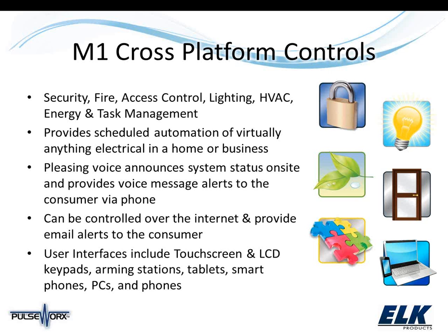It is a cross-platform control, and what that means is that we can control a number of different subsystems. So the M1 can be your security system, you can have access control, it can control things like lighting, which we're going to be talking about today, but also things like thermostats, and you can have garage doors, sprinklers, gates and locks and water valves, all these different things that we can control. So the M1 is kind of the central control for those types of things, and we can do scheduling of automation for those things.